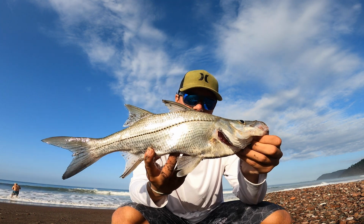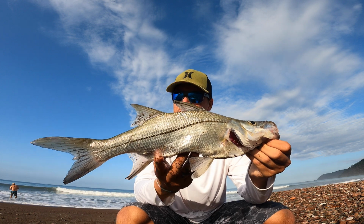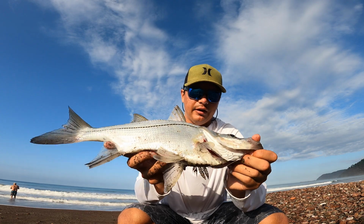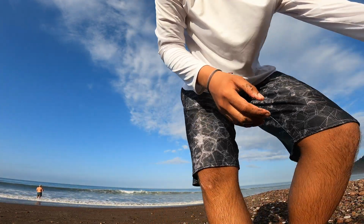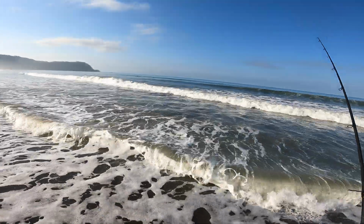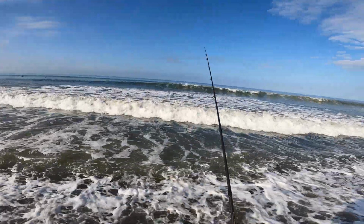So I'm gonna keep him. But yeah, they're cool fish. They have a big spiny back, big fins, and an upturned head. Se lo voy a liberar para el sartén. We can catch another one. We have to catch a bigger one.